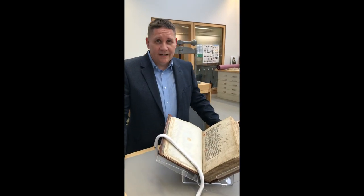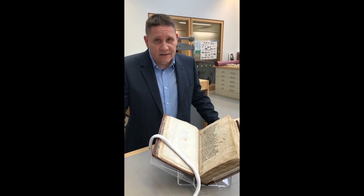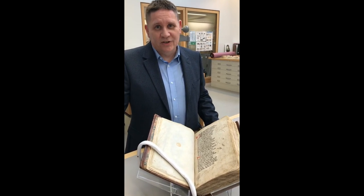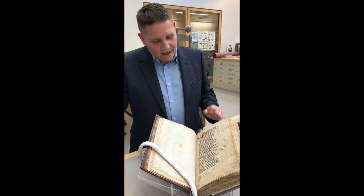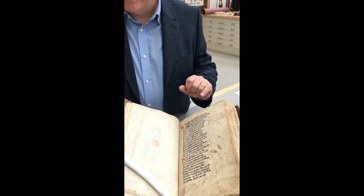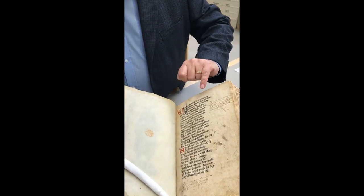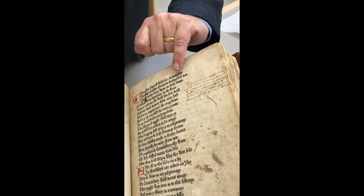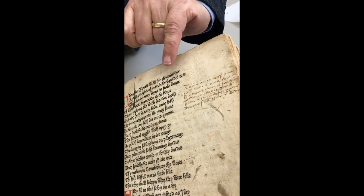So the type that Caxton brought with him from Flanders was designed for printing texts in Latin or French. It wasn't designed for English. And English at the time had some characters that were not used in Latin and French. And one of them you can see here, it looks like a Y with a small E on top. Now that Y isn't a Y at all.